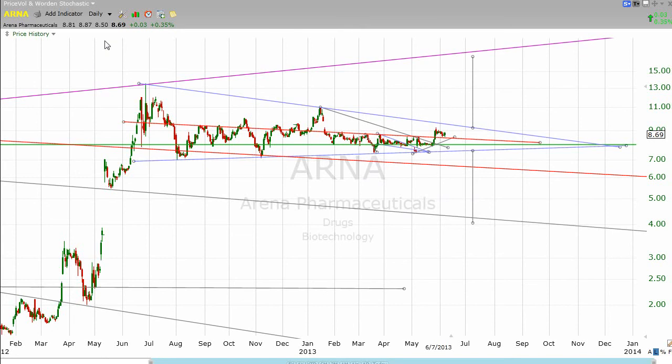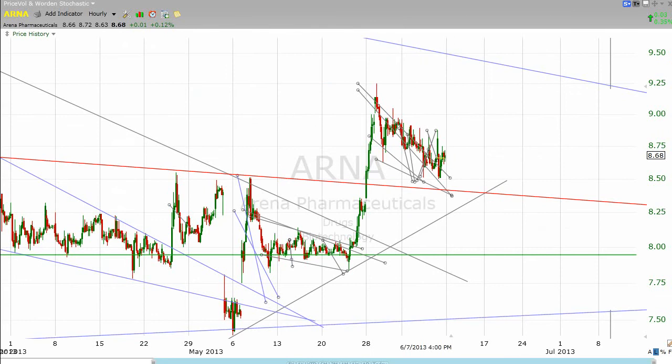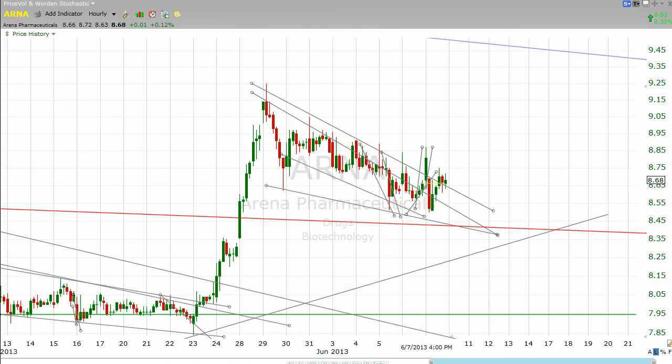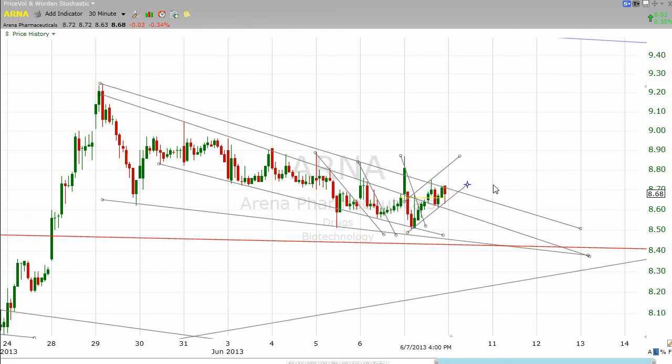And now let me take a look at one more quick thing. If we look at an hourly chart, these lines get a little bit of a mess. But basically, tell you what, let me do it in a 30-minute. Basically, since the breakout took place back in late May, which was a very nice move, since that breakout took place, ARNA has been trading down in pretty much a descending wedge pattern. That is a typical way for shares to slowly get sold off.